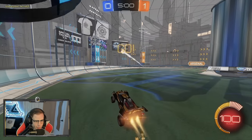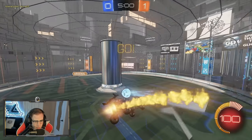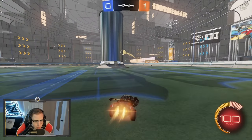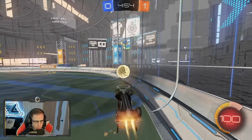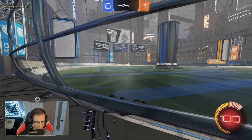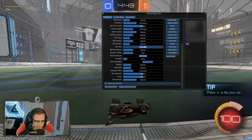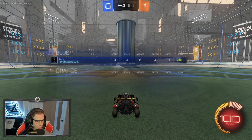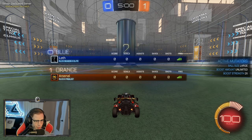It didn't score. We could just reset the kickoff if it goes through. Would you rather that, or would you rather this ball? Nah, I like the big ball, bro. Okay, fine. We're gonna make it the large ball, but we'll just count out the points and reset the kickoff if it goes in. Are we good? Yeah, we're chilling.